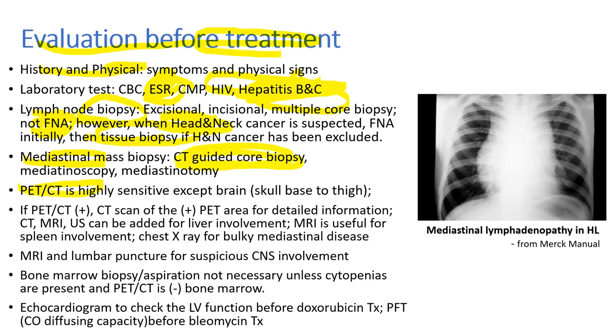PET CT is the most important. Those areas of positive PET CT need to have a CT scan for detailed information. For liver or splenic involvement, an MRI scan is much more accurate. Chest X-ray may show the bulky mediastinal disease as shown in this picture. MRI scan of the brain or lumbar puncture is done for suspicious CNS involvement.